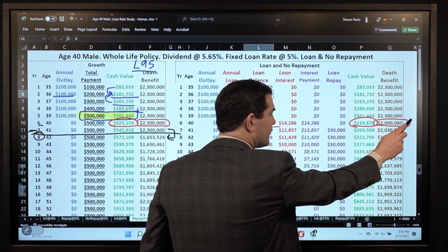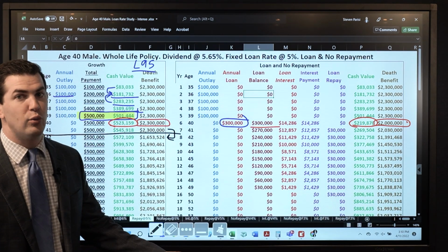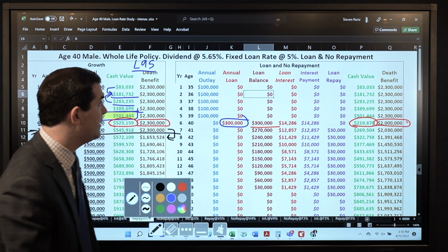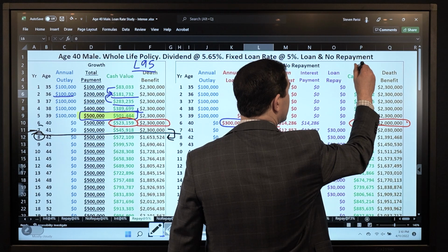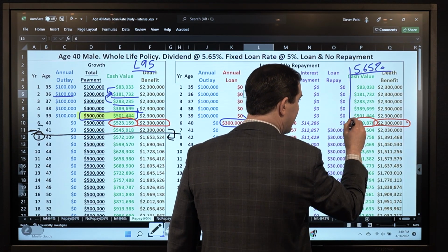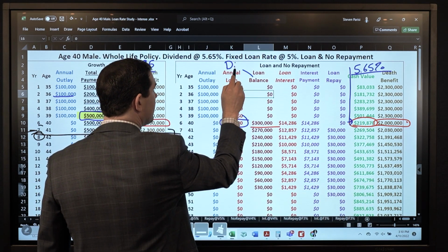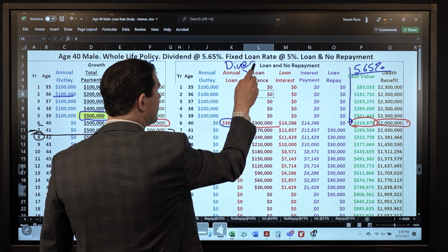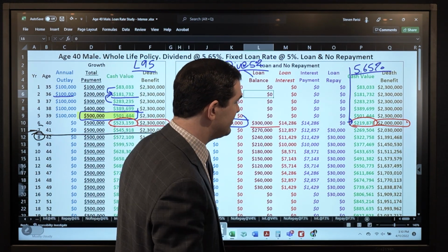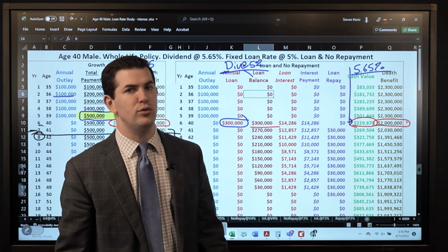Now, back to this guy. So we see the dollar for dollar reduction on the death benefit. Anytime I take a policy loan, I will see that occur. This is a big reason why I continue to receive dividends, in this case, the 5.65% dividend interest rate on any remaining equity, and then I still receive a dividend, but it's at 5% on the loan dollars. So Guardian's practice is, and has been for a long time, to match the dividend rate to the loan rate.